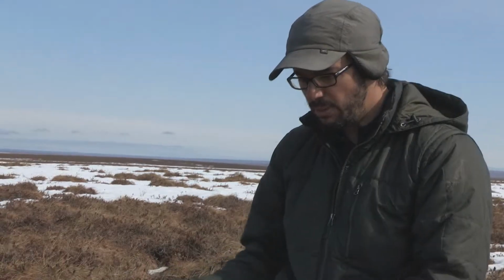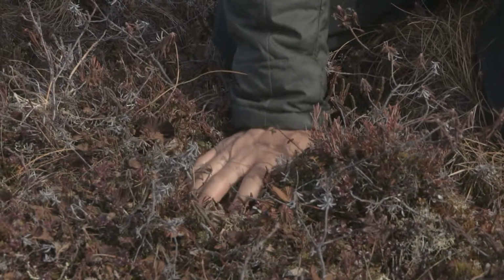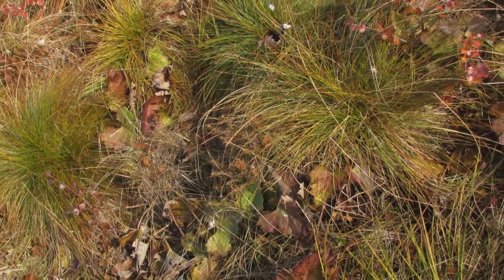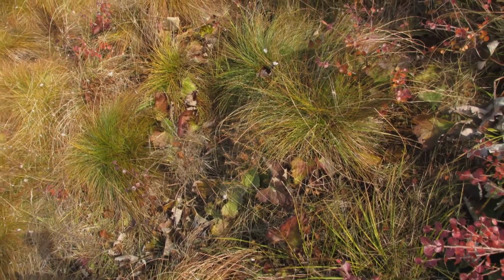In comparison with the severely burned site, there's a lot more vegetation in between tussocks. The moss cover is substantial here. If you put your hand in there, it really sinks down. And that's a lot of organic matter that stays on the surface, but when a fire comes through, that's pretty much the first thing that goes, the moss layer.